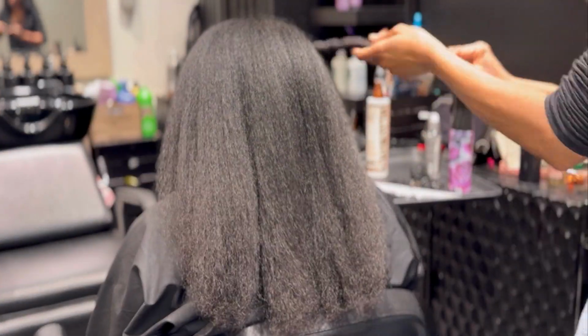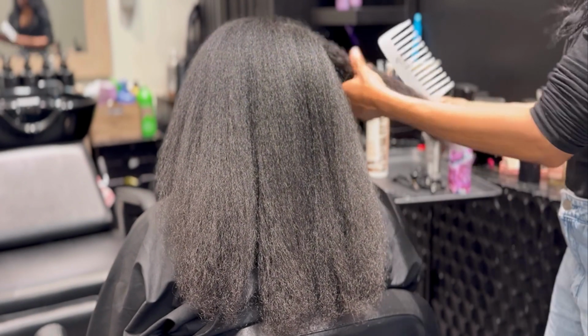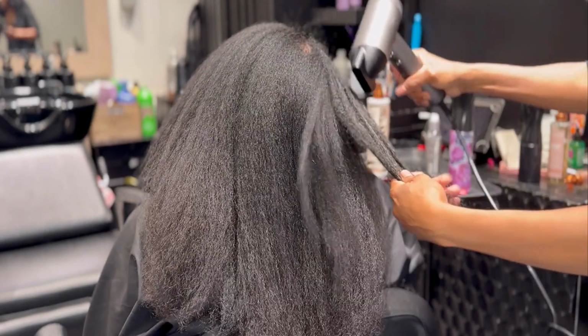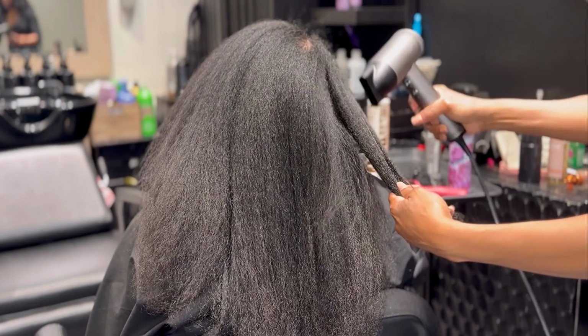And here are some don'ts. Don't skip end trims. Holding on to damaged ends causes more harm than good. Don't overuse heavy oils. If your hair is already hydrated, heavy oils can block moisture from penetrating. And don't overstyle or over-manipulate your hair. Constant manipulation weakens your strands over time.